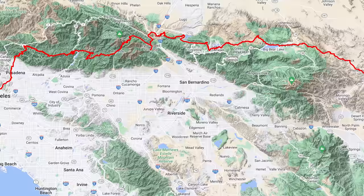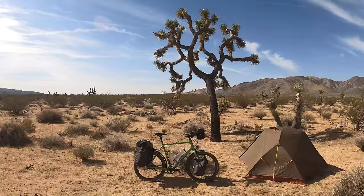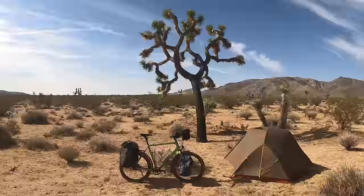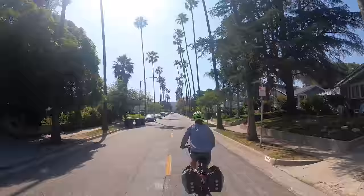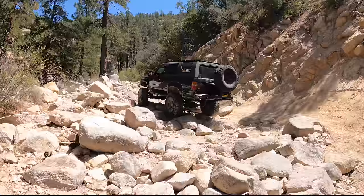In this film, we will be riding a gorgeous but challenging off-road route from the wacky Joshua Tree National Park all the way into the urban sprawl of Los Angeles. For the most part, this route keeps to extremely quiet roads, frequented only by hikers and the hardiest of 4x4s.